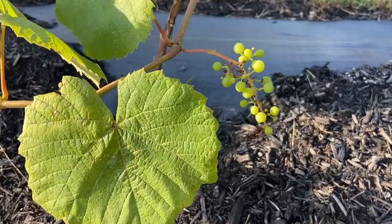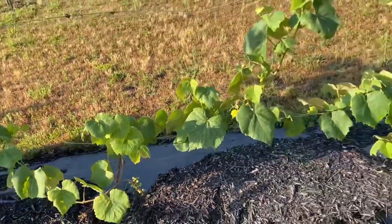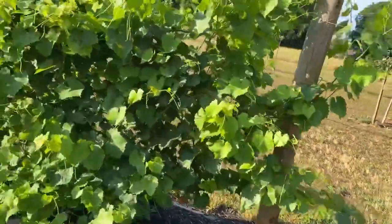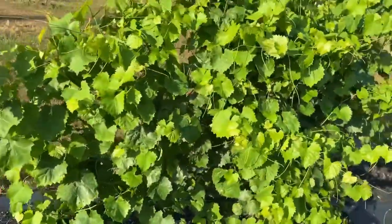Oh, look how cute my little grapes are. So these are all table grapes. So we're just going to eat them. They're not going to get canned or anything like that. This one is huge. It needs to be cut back, but we kind of let it go.